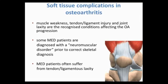And some of the MEG patients are actually diagnosed with neuromuscular disorders, either with muscle weakness or joint laxity. And they often suffer from tendon and ligamental laxity. And we know that the composition of the tendons is different. They often have thicker collagen fibrils in the tendons. And we're actually collaborating with CIMA on that as well to try and figure out why that is.